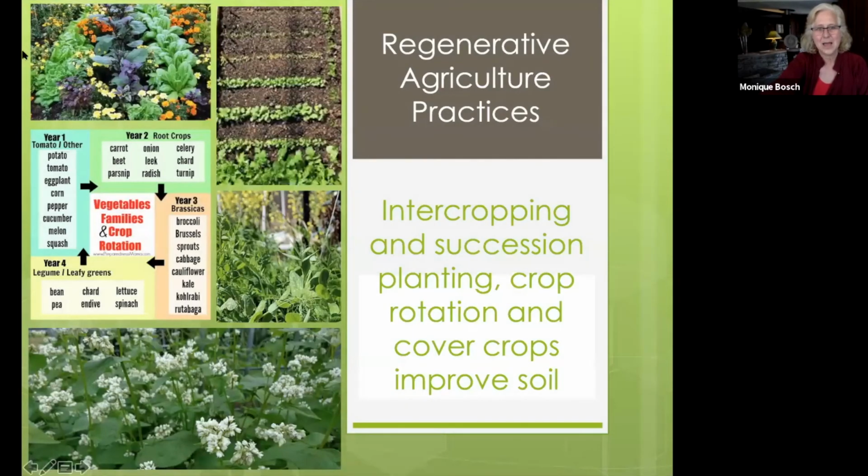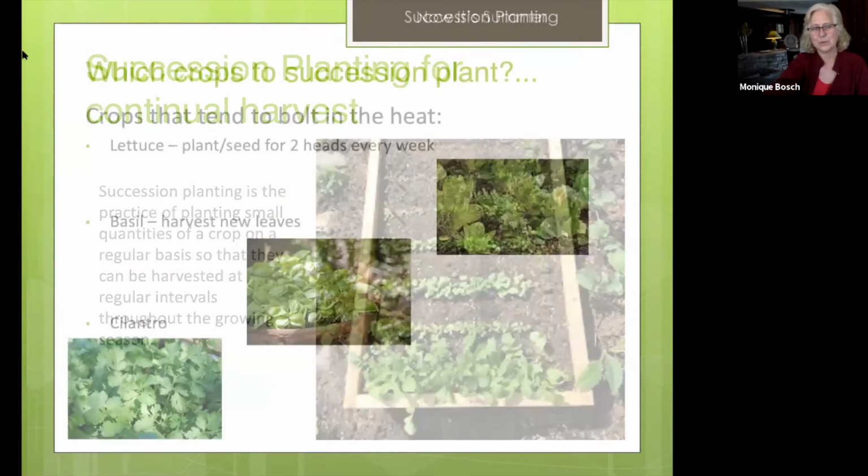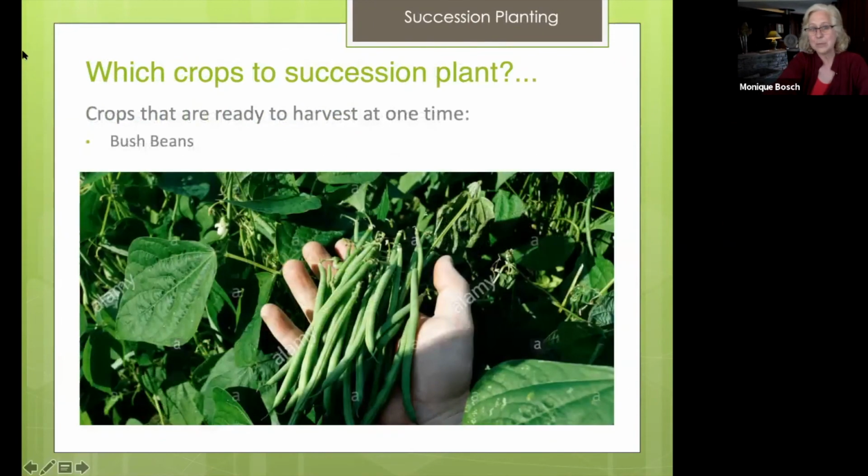Okay, so the first one here is succession planting. It's a very quick example of it, where you plant a small quantity of a crop on a regular basis, so that you can harvest in intervals. Some crops that do well for succession planting are lettuce, basil, cilantro, and bush beans, something that you harvest at one time. If it's a market garden, it's okay.